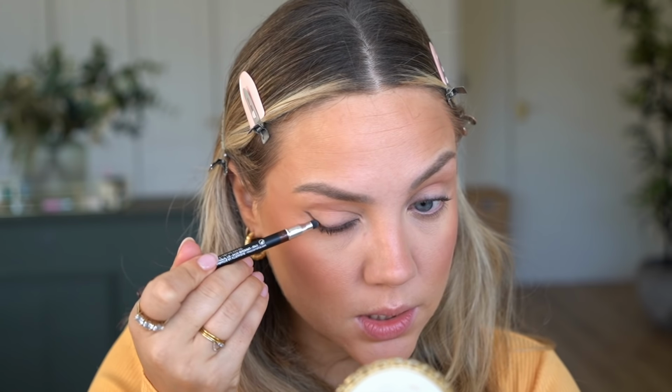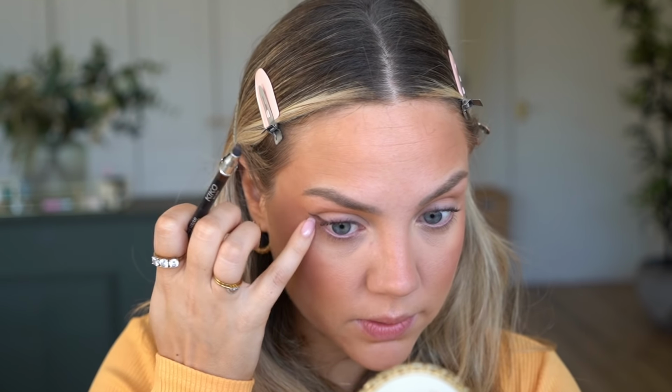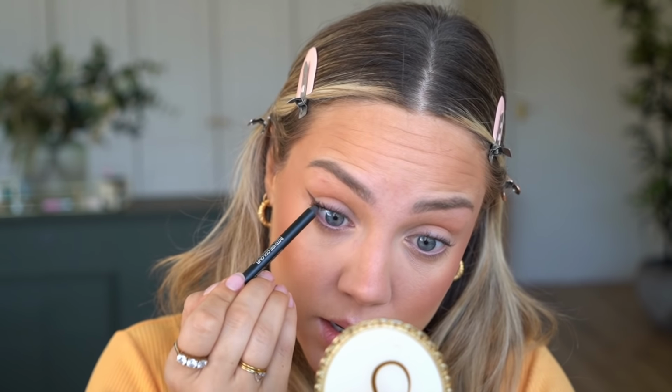You can also switch to the smudge brush side to sharpen. Also, I always use my fingernail to sharpen, and then connect where you see needed. Also, I always line my tight line.